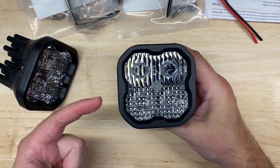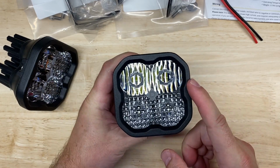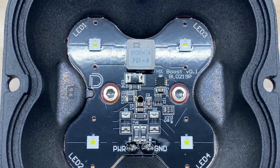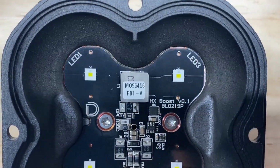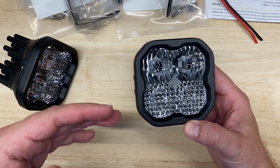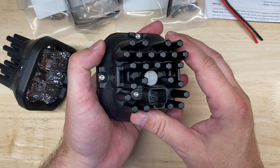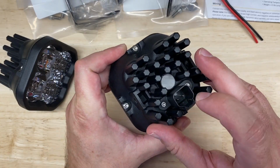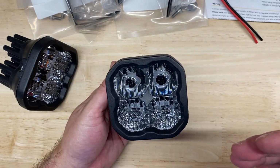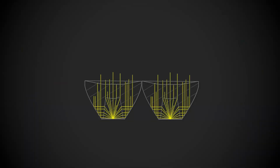Here it is. This monster is over 50% brighter than the Pro version. 80 watts of fog cutting power using 4 automotive-grade Osram HX Boost 20-watt LEDs, making it the most powerful 3-inch pod on the market. Now, all of the SS3 light models have a pin-fin heatsink design for superior thermal dissipation, integrated Deutsch-style connector, durable powder-coated aluminum construction, and as I mentioned, they're engineered and assembled in the USA, and what makes them efficient is their TIR optics.